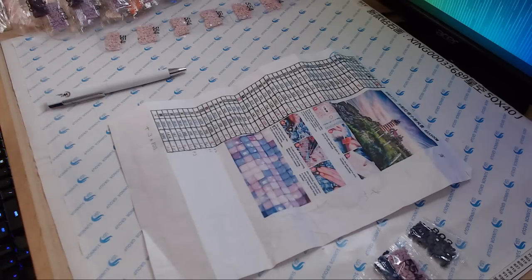I can't see who the seller is. Why can't I find the seller of this one? It doesn't tell me the seller. I must have gone about this and just bought it without paying any attention to where I was buying it from. Drill Shiny, I think it is. It looks like it's Drill Shiny. I've never bought a painting from these before, I think.